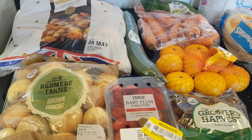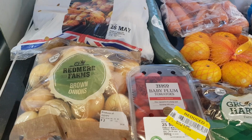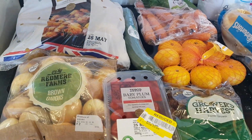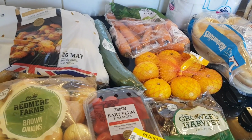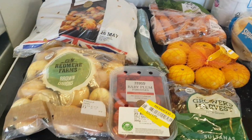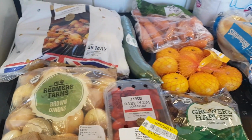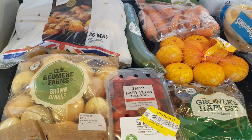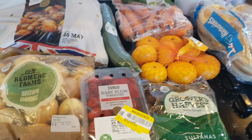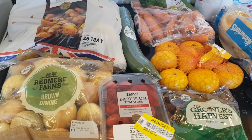We've been to Tesco's. We went on the 25th of May. I'm recording on the 26th. I've managed to get it really low this week, and I still think it was a good shop. We've got everything we're going to need for the week, because obviously some things we just haven't eaten yet. Doesn't matter how low I get my shopping, I seem to buy more than what I think we need. And I feel I'm doing good size portions.